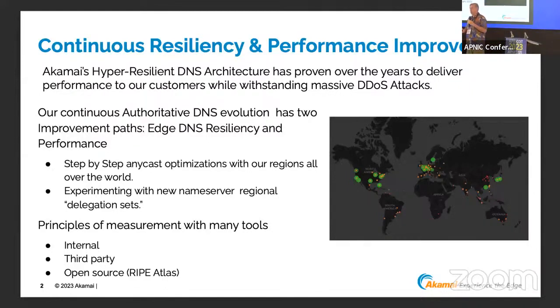Our authoritative infrastructure is unique. It's a hyper-resilient architecture because everything in Akamai's business is dependent on the authoritative DNS to work. It's got to work 100% of the time, all the time, for any place in the world. So it's got a uniqueness to it, which makes it hard for people to say, well, wait a minute, how do I test this? And this is where tools like RIPE Atlas come in to help out, because we use it quite extensively.